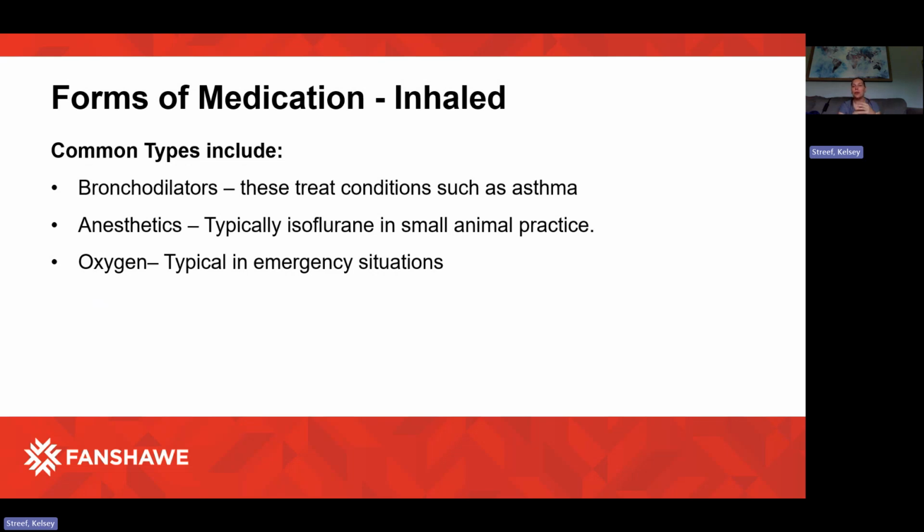Anesthetics. So typically isoflurane is used in small animal practice for our anesthetic under general anesthesia. Other ones that you might know is sevoflurane, that is usually used in humans. And then we also have nitrous oxide, which is laughing gas that you get at the dentist. Oxygen, obviously an inhalant. We require oxygen to survive, and it's typically used in emergency situations when animals aren't oxygenating or perfusing very well.